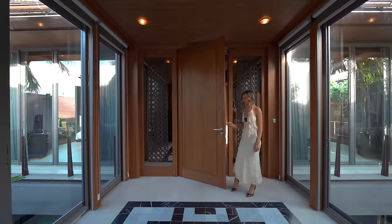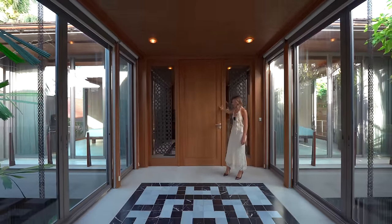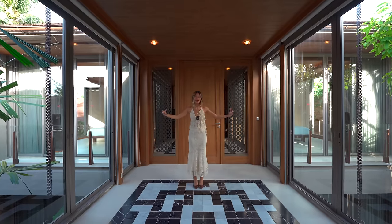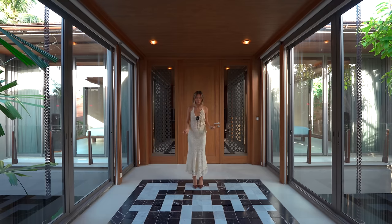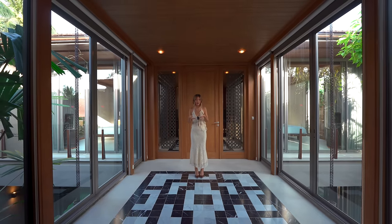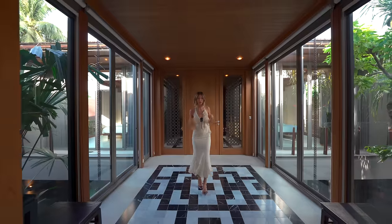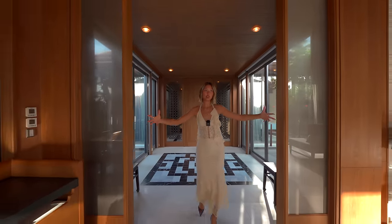The master bedroom is sectioned off by this door right here. It's beautiful. It takes us straight into this hallway. The master has its own hallway right above the bottom floor where they had sliding doors looking out onto the garden. So you have the exact same experience right here in your master bedroom, also with the waterfall feature. Coming along a little bit further, now it opens up into the master.